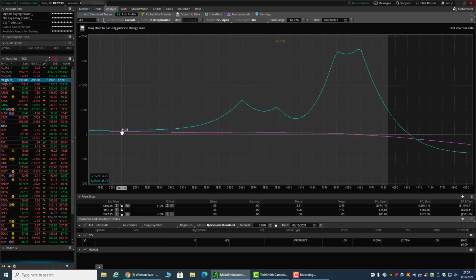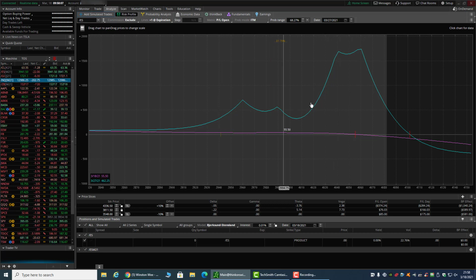Because if the market were to drop, then the maximum I make is $85. But if the market were to go up, then I get to profit more. So this to me is a good setup. And next week, I will do another similar trade. Again, if I close this trade, then I'll look to open another trade.